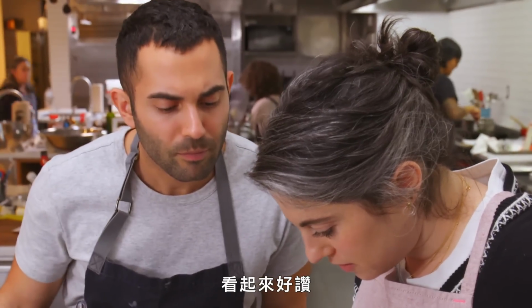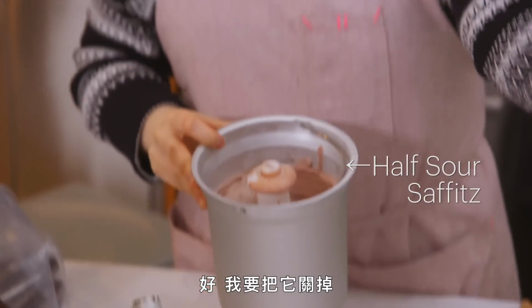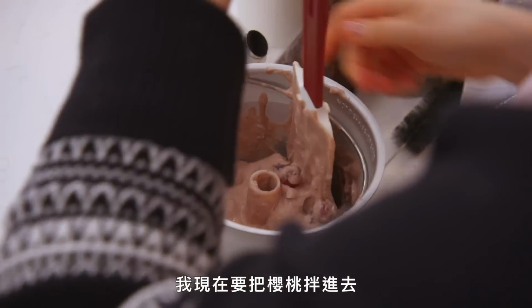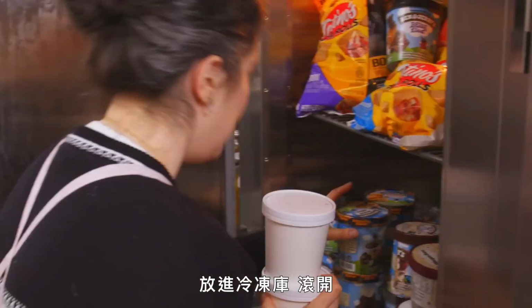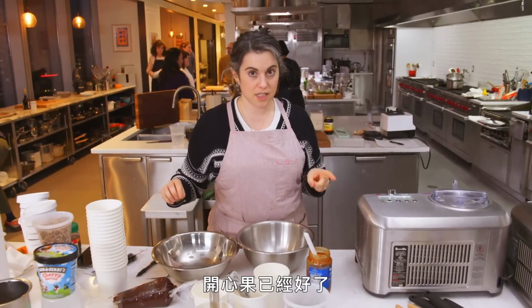Ooh, it looks really good. Do you think it's done? I think it's done. All right, I'm gonna stop it. All right, I'm folding in the strained cherries. All right, now I'm ready to transfer to the pints. Into the freezer. Okay. So, the pistachio is ready.